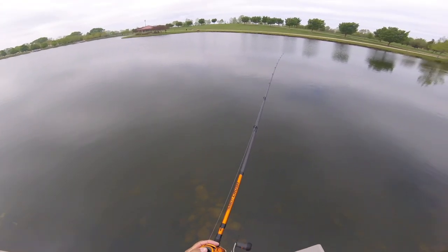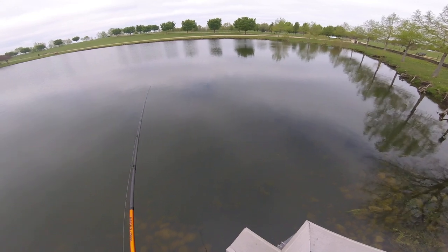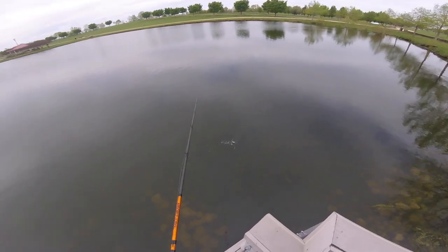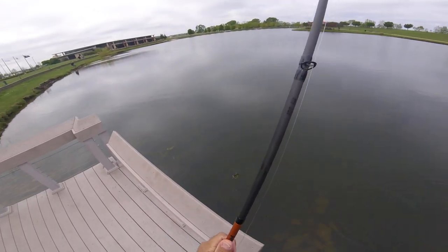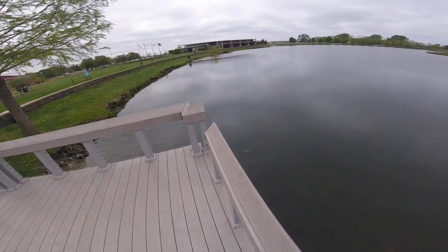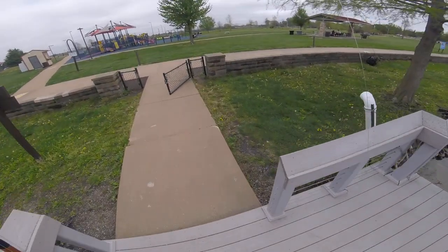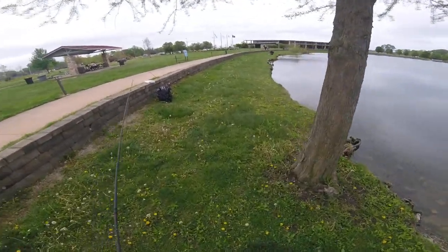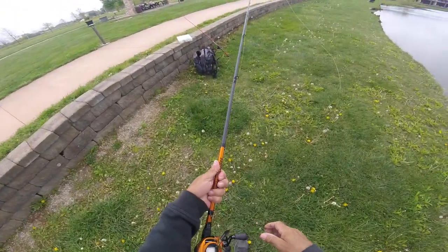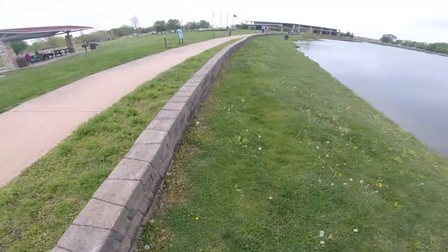So this is where I caught the almost 5 pound trout, 4 pound 5 ounces, right here off of this dock. Today I'm just out fun fishing with my buddy Adam right down there. Oh my god, he got a nice one. He got a nice one. I gotta come down here and see it. Find out what he's fishing with too.